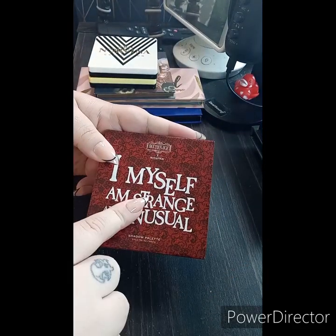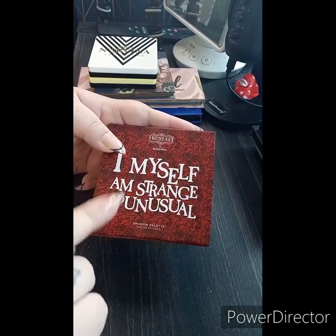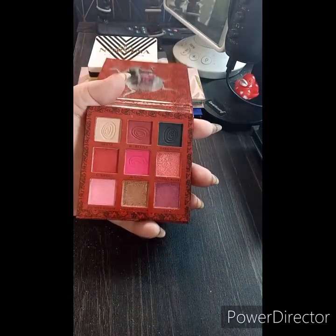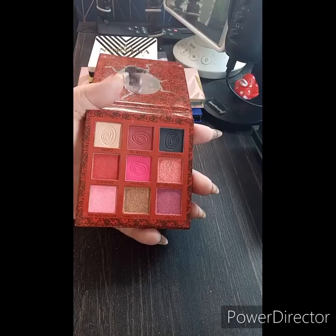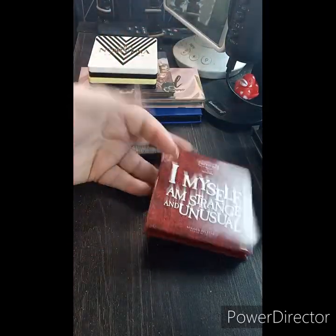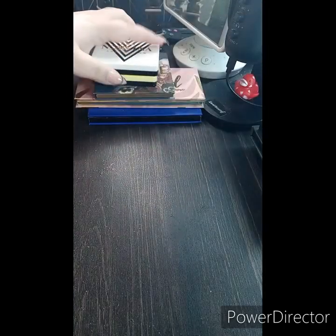This is another Makeup Revolution. This is the Beetlejuice I Myself Am Strange and Unusual 9-pan. This is a really nice formula. Like, these are pressed pigment level formula. I really like this. I'm definitely keeping that.